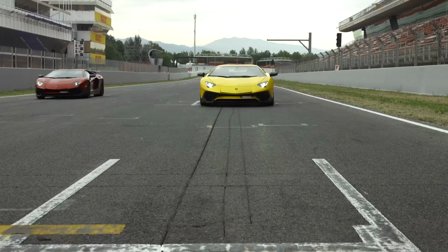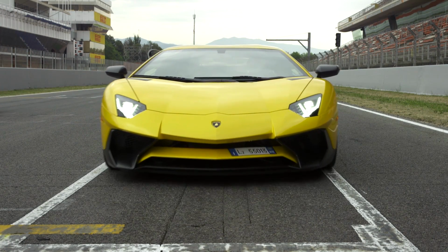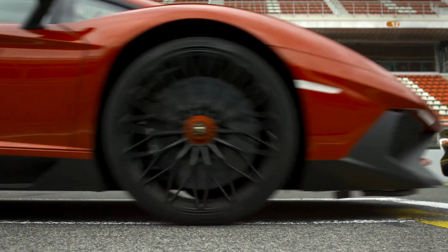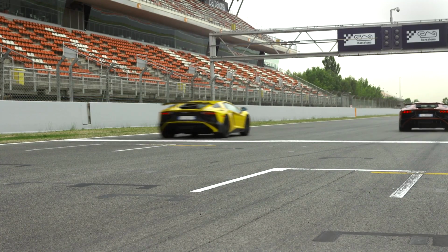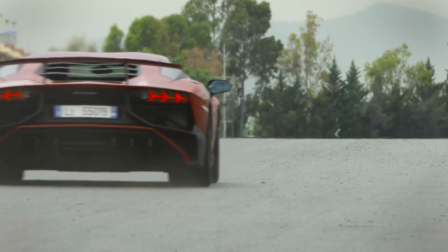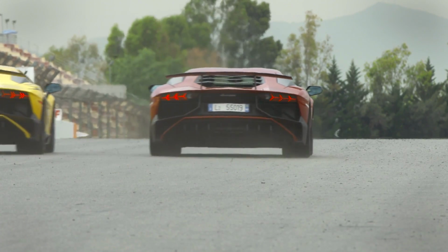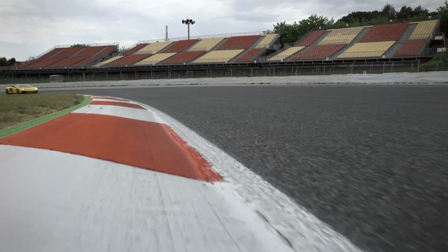Let's start with the heart of the thing, the 6-liter V12. It now has a taller and broader rev range, now redlining at 8,500 RPM, thanks to optimized variable valve timing and variable intake systems. The ISR 7-speed transmission bolted to that vicious V12 has been reworked as well, now shifting gears in only 50 milliseconds.